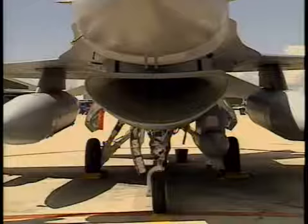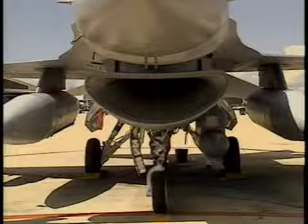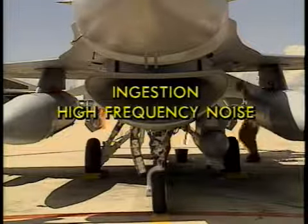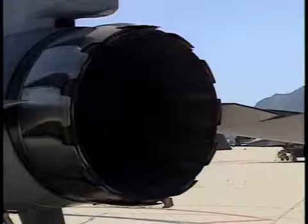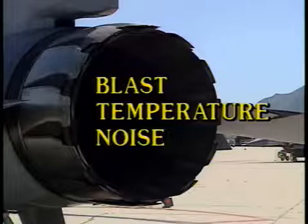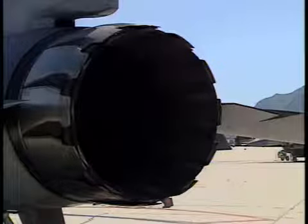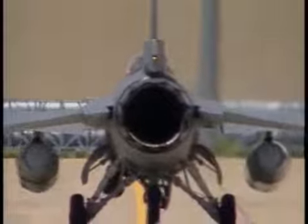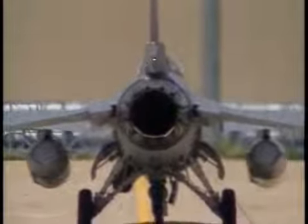miles per hour. Hazards presented by the engine inlet are those of ingestion, high-frequency fan noise, and vibration, while the exhaust area mainly represents hazards of blast, temperature, and noise. The hazard area enlarges when the throttle is advanced. Be aware of the aircraft as it turns. You can be safe one minute and be in direct line with the exhaust the next.